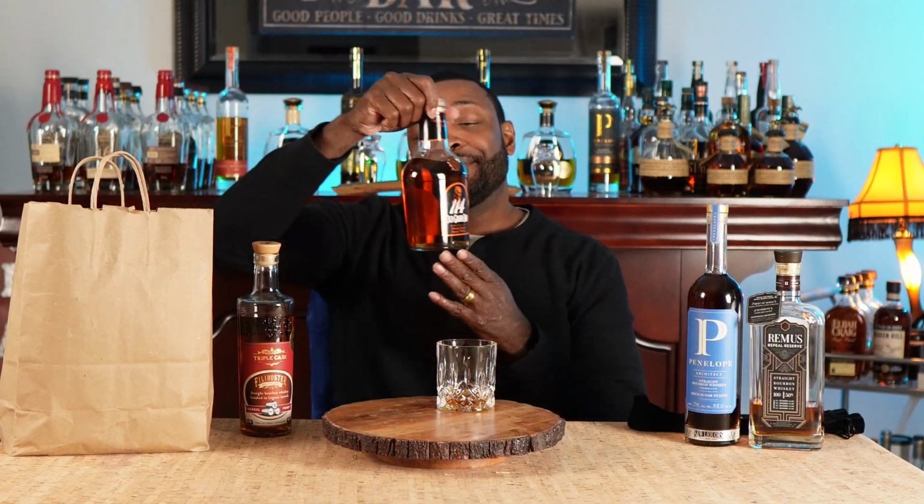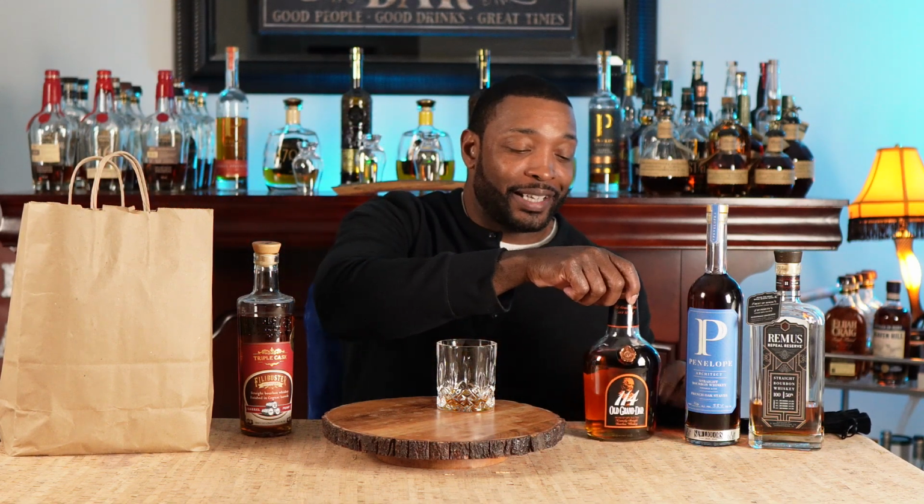Next bottle. This right here, yes, it's cracked open already because it was part of another video that I shot yesterday. This is OGD 114. I love this bottle. I mean, you can't ask for a better bottle in its price range. I mean, the 114 proof, 30 bucks, creamy orange notes all day long. Let's get into the next bottle.